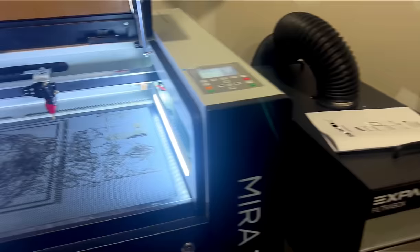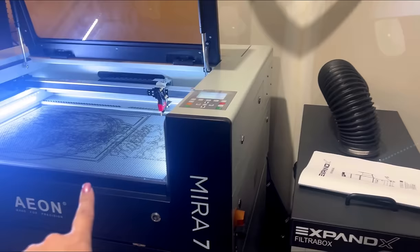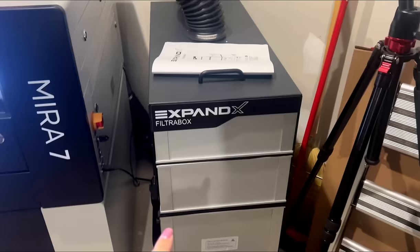And then this is what I got the other day. This is my Expandex 1 filter box. So this now sucks up all the fumes from the machine, because let me tell you, this thing smells between cutting wood. I haven't cut acrylic yet, but I can cut acrylic and the fumes are strong. So this has three different filters in it. It's got a HEPA filter, a regular filter, and a carbon filter, I believe.